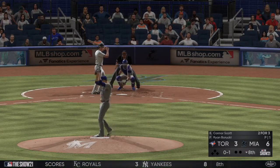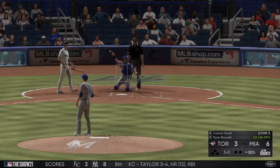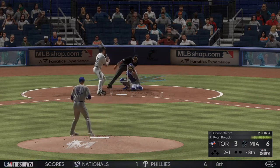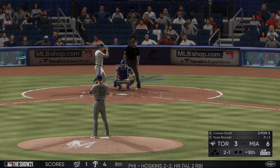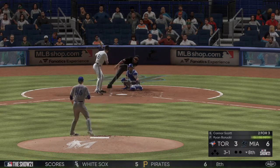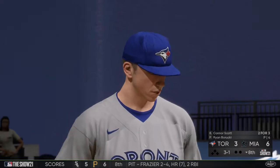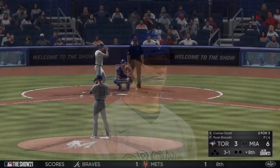The windup and the 0-1. Ball, that's inside. Ball that time with the slider, taken for a ball. Breaking ball that time that misses out of the zone. I'd be real surprised if he goes back out away there on the mound. This is a count for a fastball challenge, and we'll see if he's ready for it in the box.